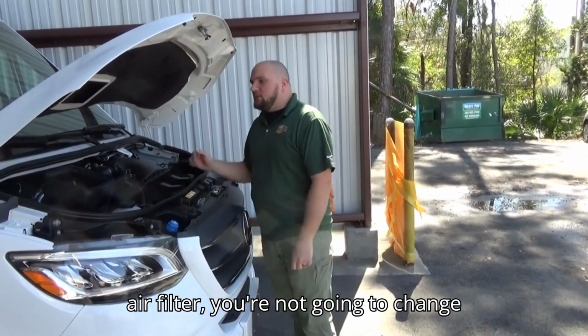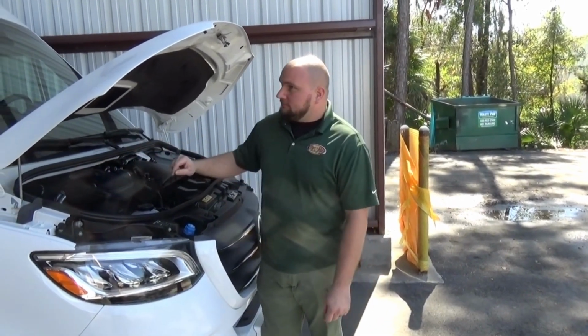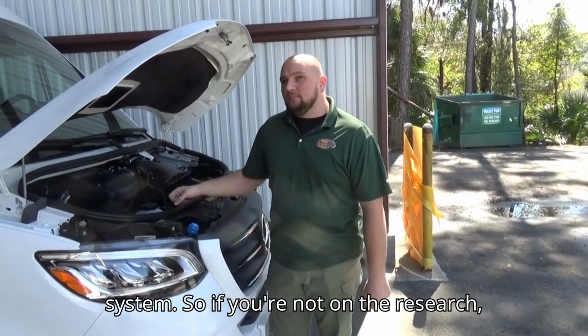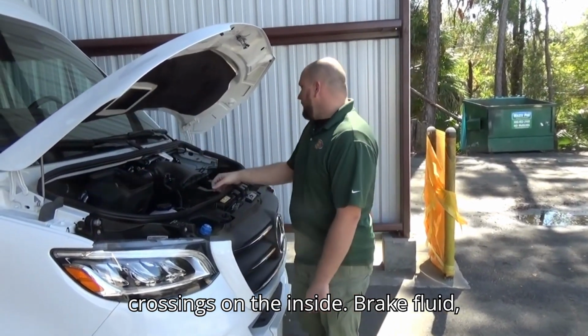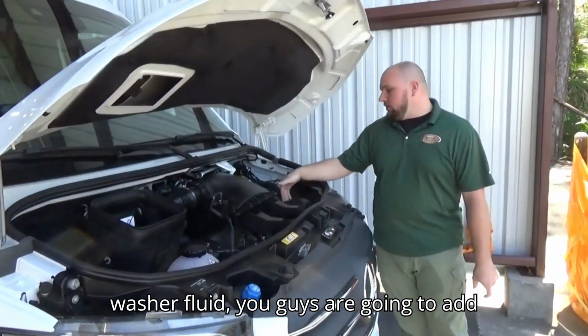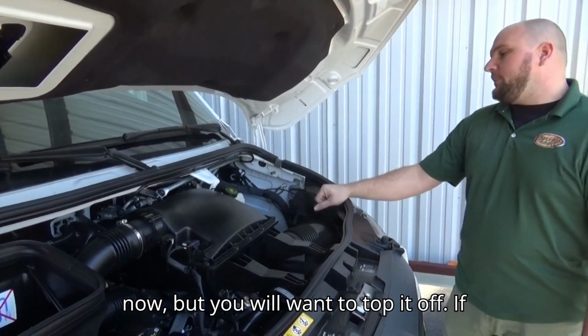Engine air filter, you're not going to change yourself. Dealers will get into that. This air intake right here is for your AC system. So if you're not on a recirc, you're pulling outside air, pulls it from the back of that hood. Draws this across seats on the inside. Brake fluid, you're not going to mess with. Let the dealership handle that. Windshield washer fluid, you guys are going to add some to here. Yeah. There's some in there now, but you will want to top it off.